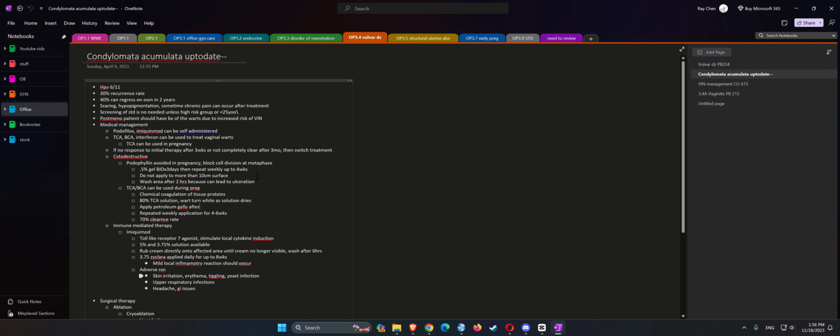Options for this patient include freezing the warts, TCA, or podophyllin. I believe there's also laser treatment, though I do not have experience with this. Okay. What would you do for this patient? In our office, we do the TCA topical treatment.